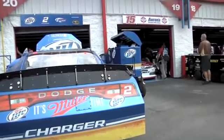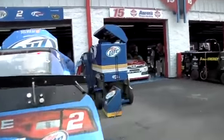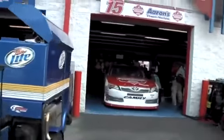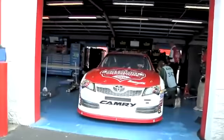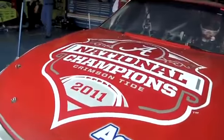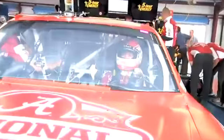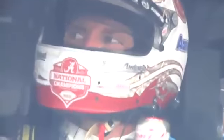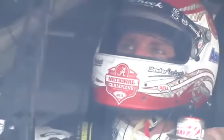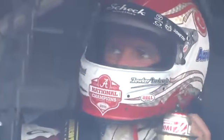Number 15, Clint Bowyer, from Bama Mel 98. Want to see the National Champs paint scheme? Roll Tide. Okay. I hope I don't get killed for saying this, but I'm not an Alabama fan. But check out the car. The National Champs scheme. See if we can get a better view of Clint Bowyer here for you. There's Clint strapping into his car. That is a pretty cool Alabama helmet right there, one that I know Matt Roper loves so much.